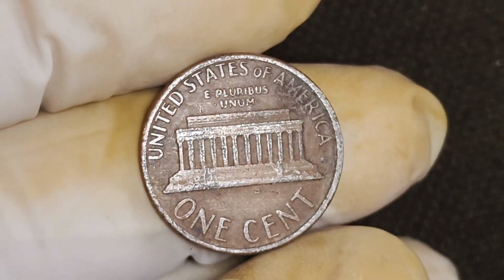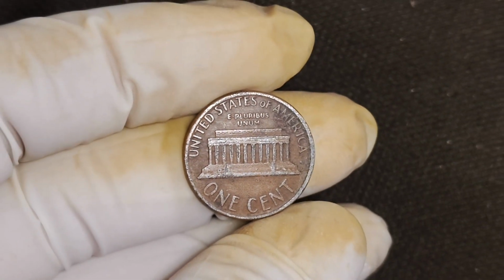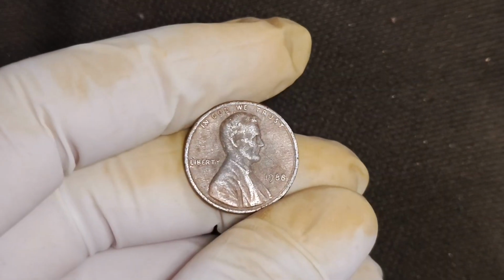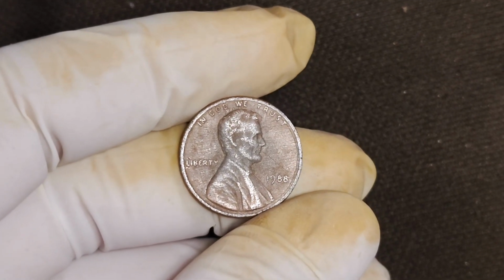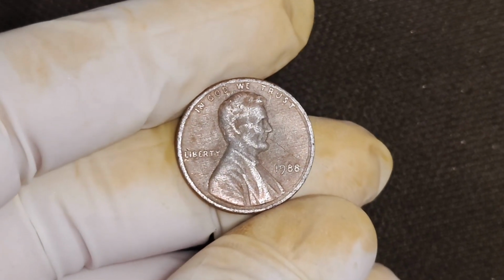Step 1, grab that magnifying glass and inspect the coin closely. What you're looking for is the absence of any mint mark. If you see a blank spot where the mint mark should be, congratulations. You might be holding a treasure, but before you get too excited, let's talk about the condition of your penny.